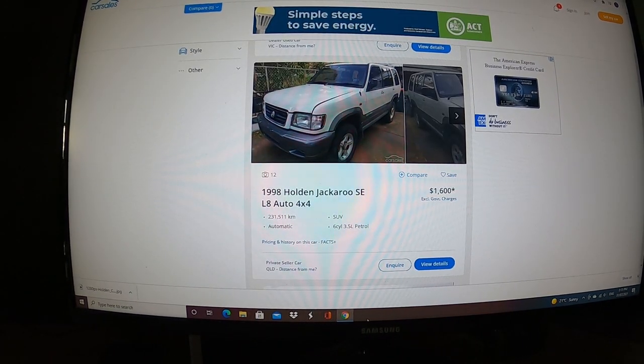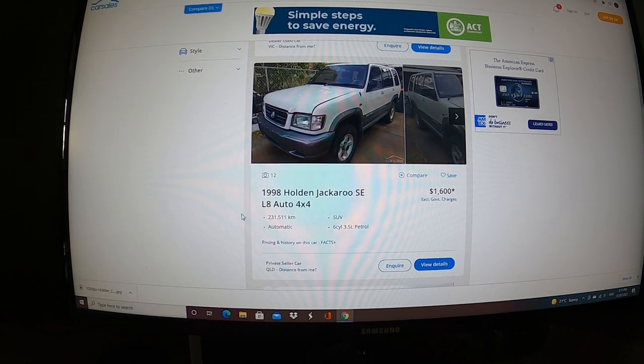All right, let's turn our attention to some high-quality four-wheel drive action here. So this is the Holden Jackaroo. This one's a '98 model. Great combination for four-wheel driving. The automatic petrol versions, love them. So this has got 231 Ks on the clock and $1,600.